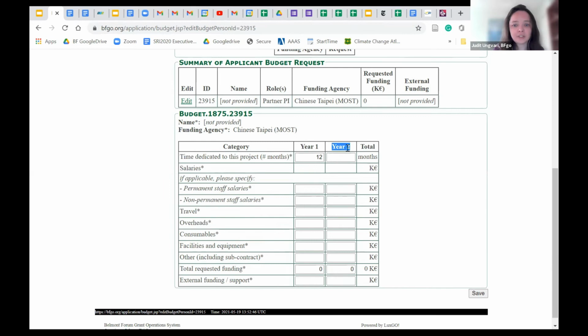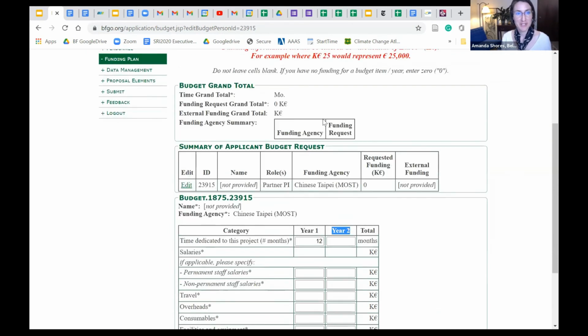All right, and last, save at the bottom after you submit each one of your pieces of information. Yes, make sure you hit save.